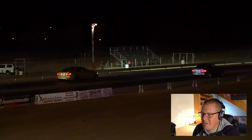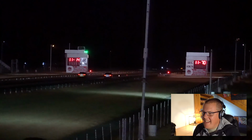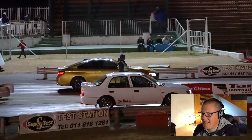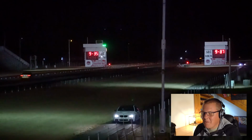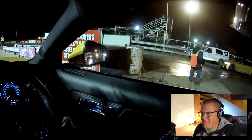This is the car I wanted to race the whole night. I've got a hell of a lot of respect for these M4s. I love them. 12.42 for the M4. My best time thus far was 12.6. Those M4s, they just struggle with the pullaways. I won't translate what I said there, but basically it means that M4 is fast. 12.6. Same as what I got now.